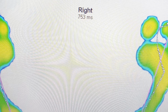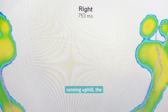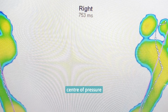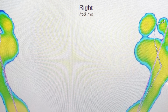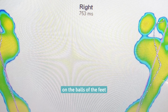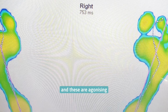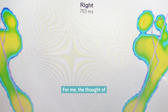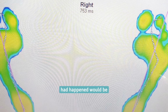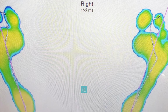From a biomechanical point of view, when running uphill, the body's positioning and centre of pressure changes, increasing forefoot loading. This increase in pressure on the balls of the feet is the trigger for causing blisters over the metatarsal heads, and these are agonising from the moment you start with them. For me, the thought of running for another 3 days after this had happened would be soul destroying. I honestly don't know how the runners managed it.